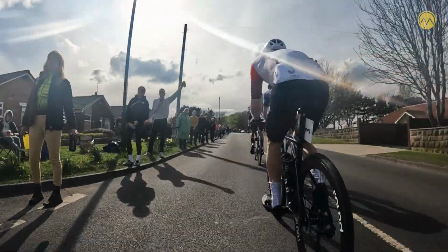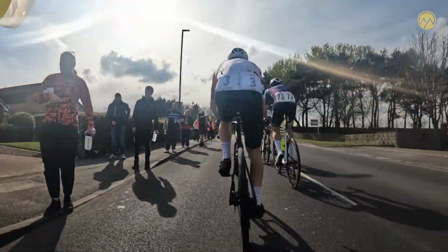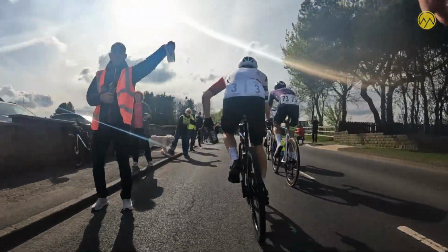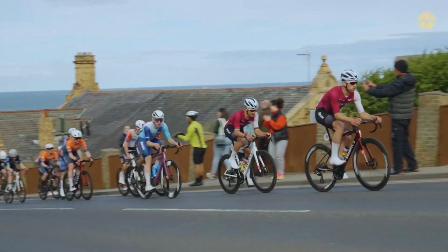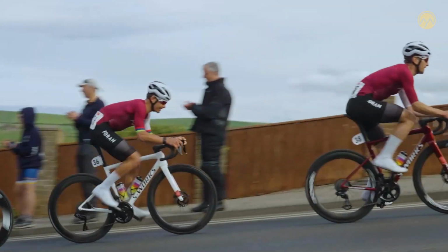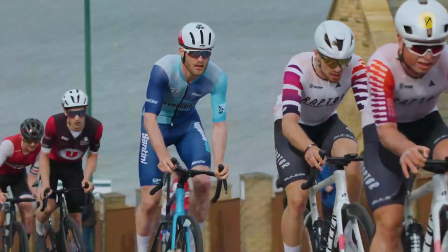This was clearly visible with Raptor Factory Racing, who had Alex Franks up the road and 2024 winner Rowan Baker stuck behind. Even if you're the strongest rider in that break, the amount of variables in play make the chances of winning very low, especially as other teams were represented with multiple riders. This meant it fell on Raptor to chase, burning crucial matches in the process.